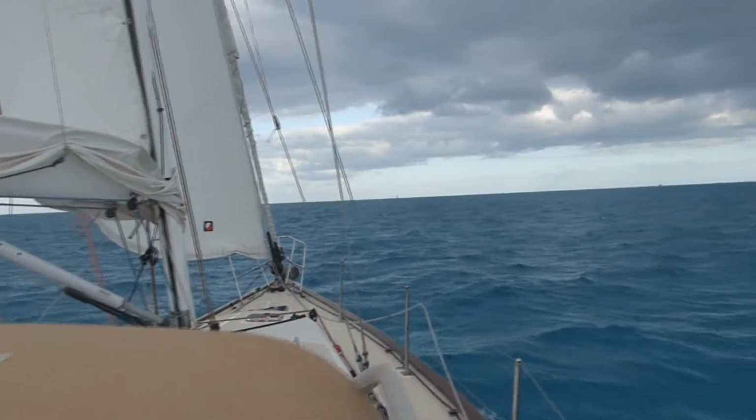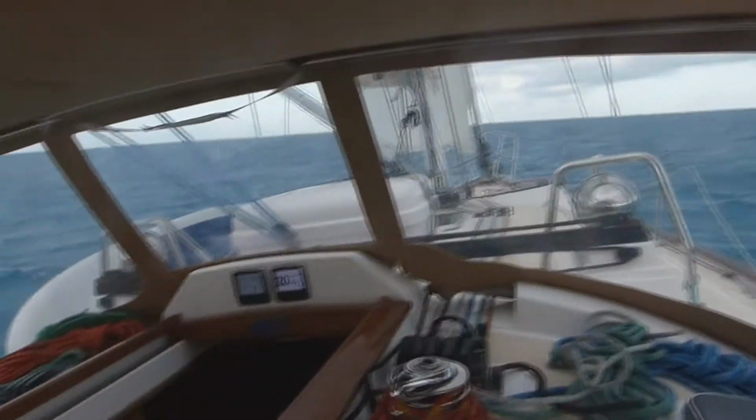We weighed anchor in Highborne Cay a few hours before high tide so that we would be transiting the most shallow part of Yellow Bank during high tide. Winds were 17 knots and we sailed a close reach the entire way.